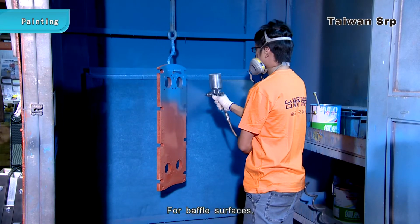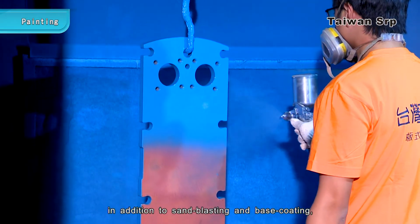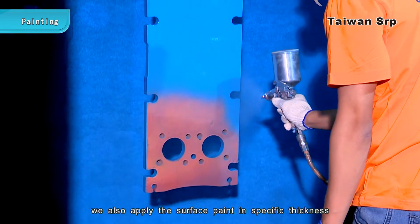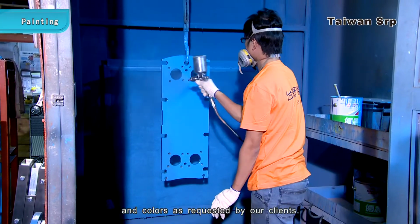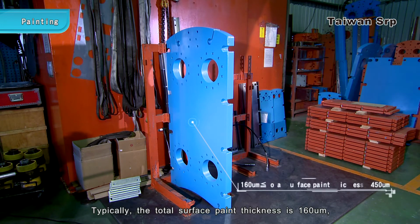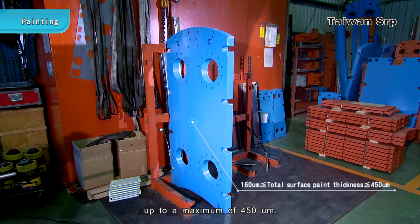For baffle surfaces, in addition to sandblasting and base coating, we also apply the surface paint in specific thickness and colors as requested by our clients. Typically, the total surface paint thickness is 160 micrometers up to a maximum of 450 micrometers.